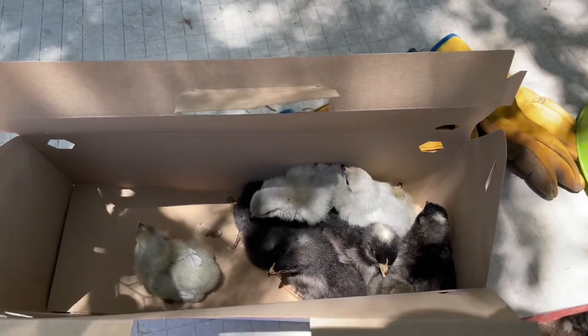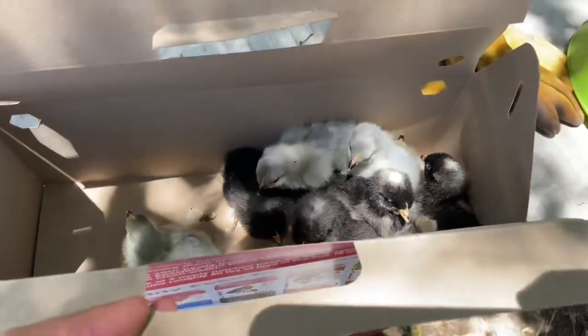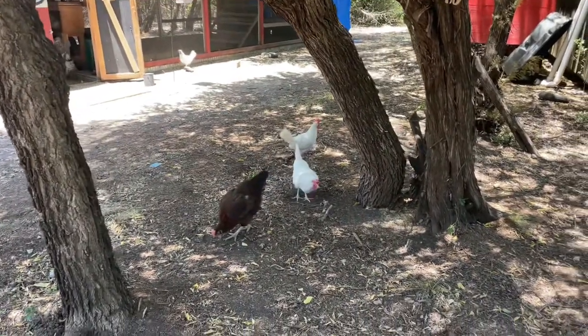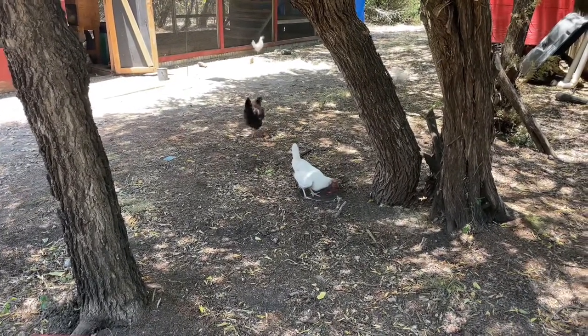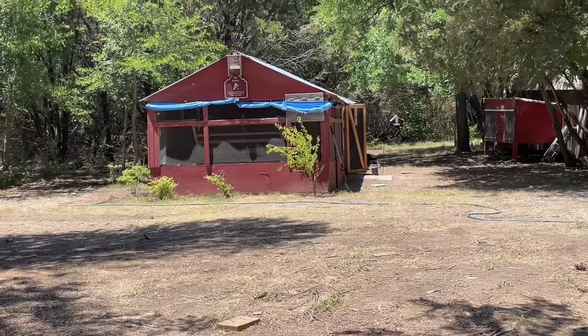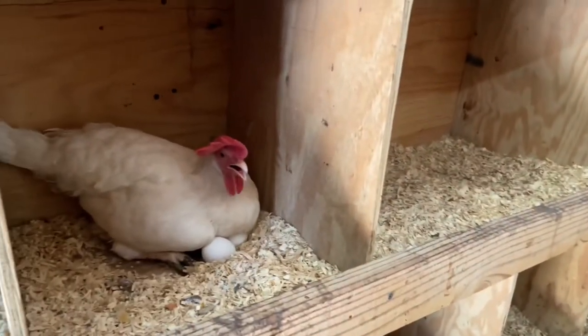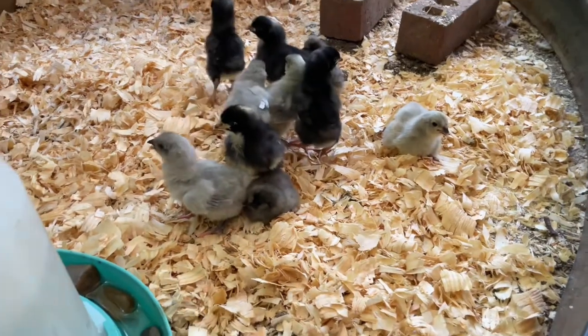Hello, girls. There's the rest of the mangy flock. Y'all's replacements are here. Excuse me, girl. No little chickies. What do you think about your new home?